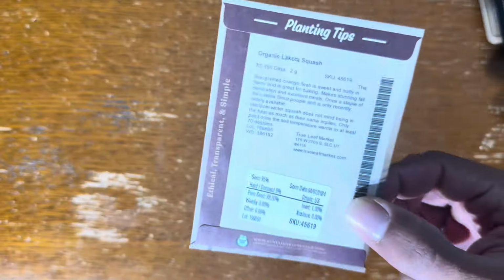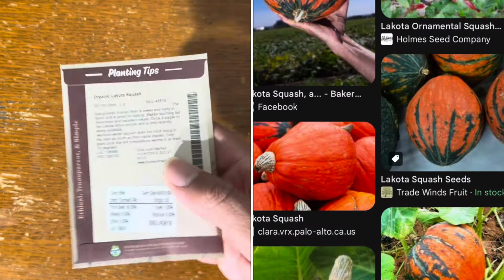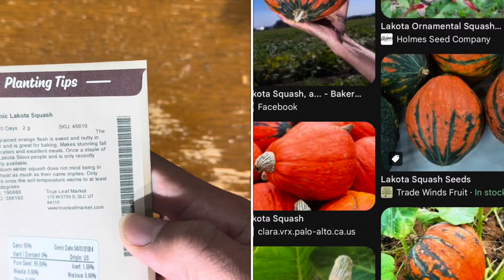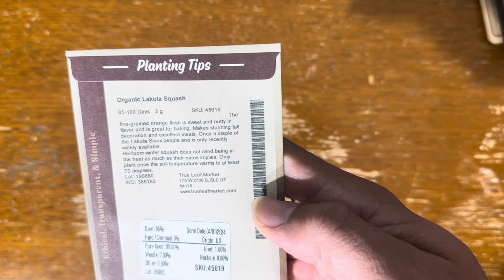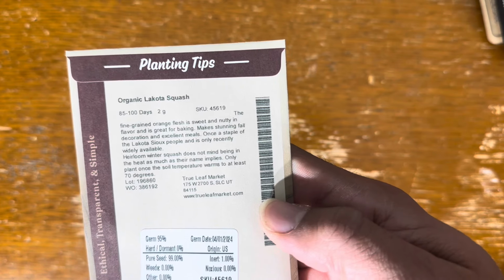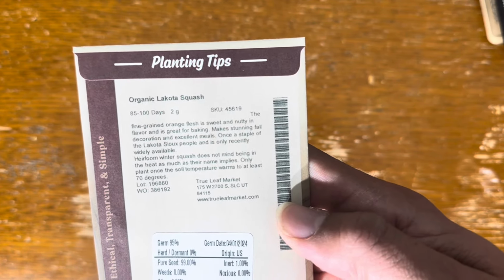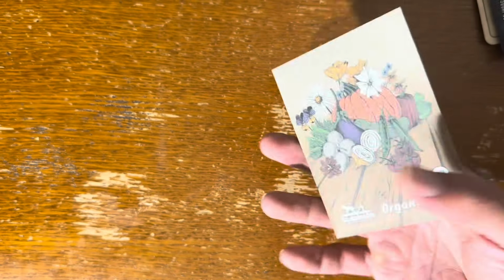All right, next is the Lakota Squash. I chose this because it was once a staple of the Lakota Sioux people. It's known to be relatively rare for the general consumer. It takes 85 to 100 days to mature. Pear-shaped orange squash with deep green streaks. Sweet and nutty tasting flavor. Great for baking. Quality similar to the Hubbard squash, 5 to 7 pounds.